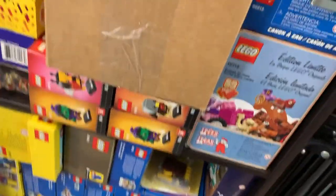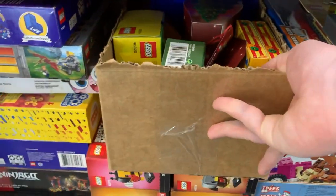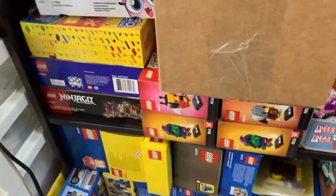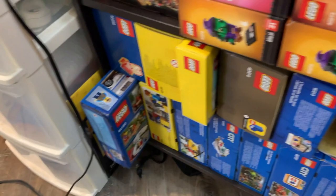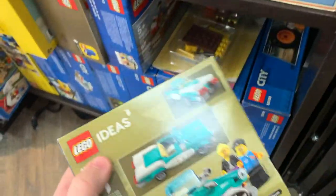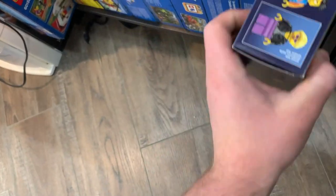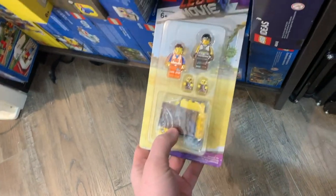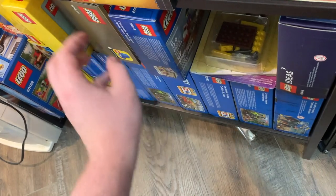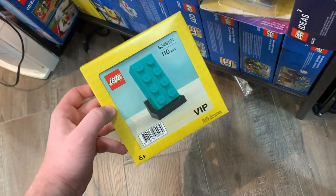And then as you can see on top of this box here or underneath, there's a bunch more of the other brick heads that I already showed you from the other side. These ones, again, just duplicates that I didn't want to part out. And then down here, this is actually a whole bunch of sets that I do have duplicates of, but I'm not ready to sell. So I've got like the Lego Ideas, this gift with purchase. I don't know why I'm not selling that one, but it's cool. Another Lego Movie 2 minifigure pack, a duplicate of the fireboat, the Charles Dickens gift with purchase, the teal brick.